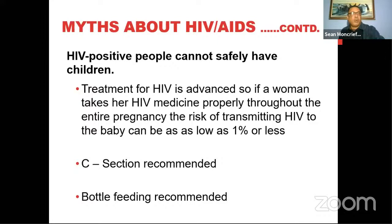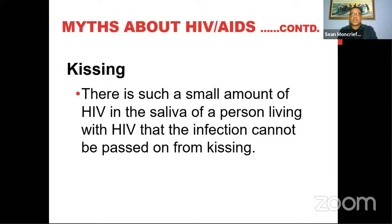Kissing. You cannot get HIV, or AIDS, well, HIV infection from kissing, okay? The amount of virus that's found in the saliva is too small to start an infection, okay? So you cannot get it through kissing.